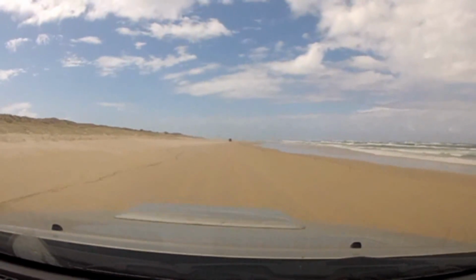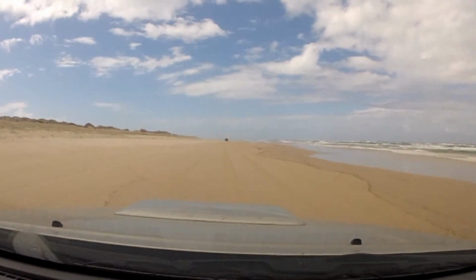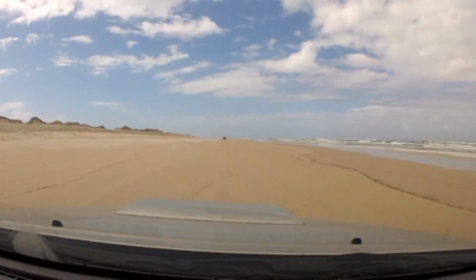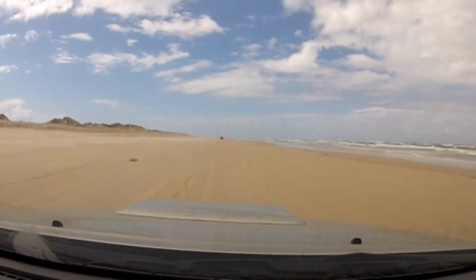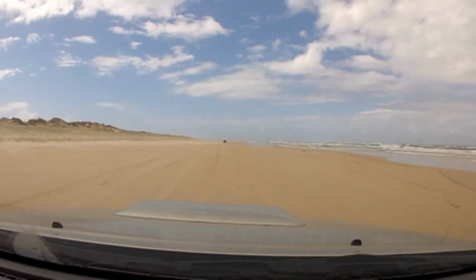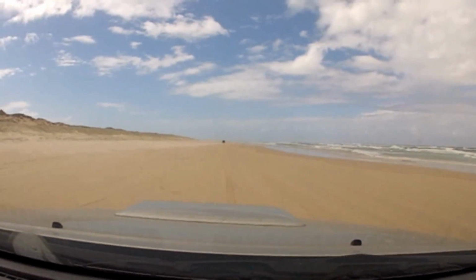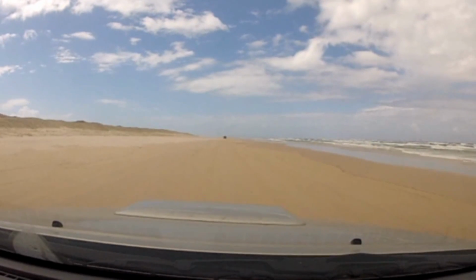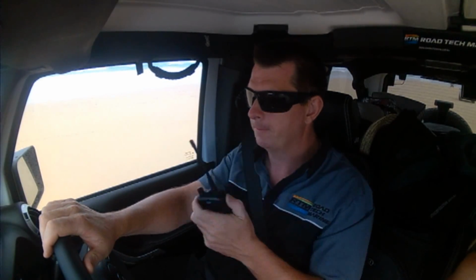We're just reaching the top end of Fraser Island now, and the vegetation's totally different again. Much more barren. The beach today's been beautiful conditions to drive on. Absolutely wonderful. We're very near the top of Fraser now. Righty guys, we're just about there.